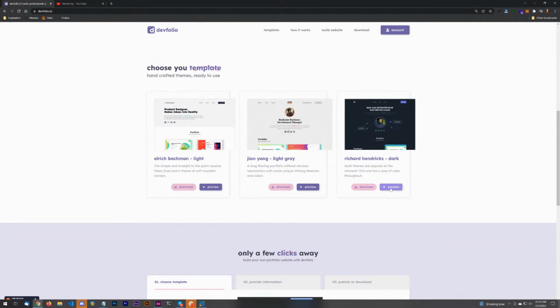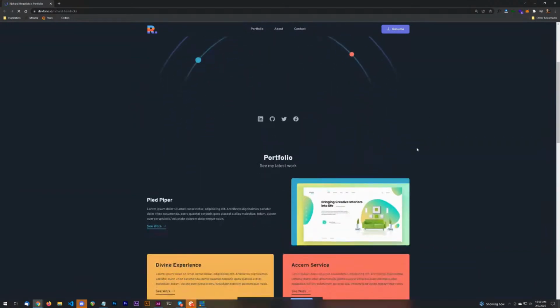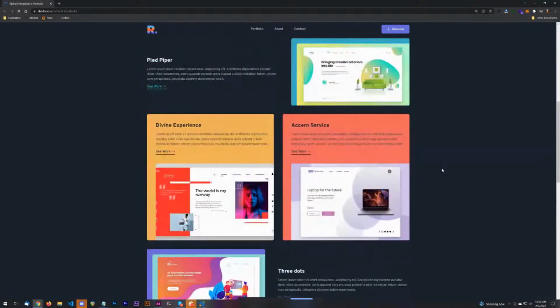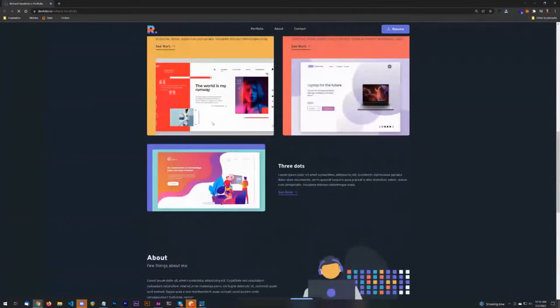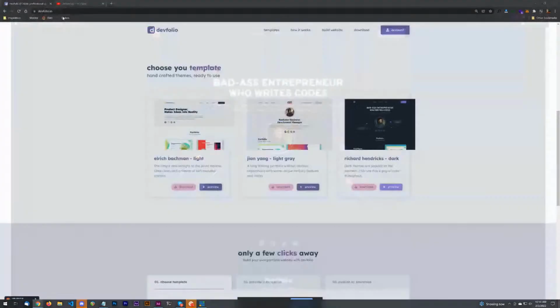Just click preview. Yeah, so you can download the template itself. So anybody that wants to use this template, if you like it, go to devfolio.io and download that. But yeah, so nice. This is the first template you can use. Awesome. I'm not sure why it doesn't look solid. Doesn't show reviews there for some reason.